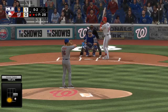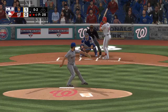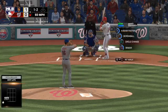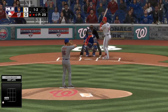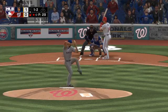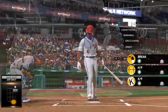Hey, this is interesting right here. Got him down 0-2. He's been swinging the heck out of the bat. I thought they would pitch around him. He's going to have to button it up a little bit. 1 ball and 2 strikes to count. And a fastball swung on and missed as he just reared back there.